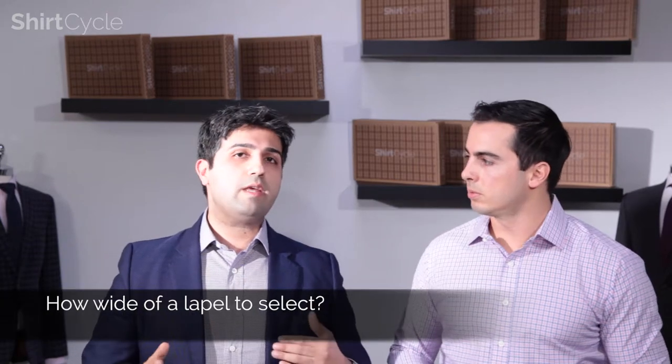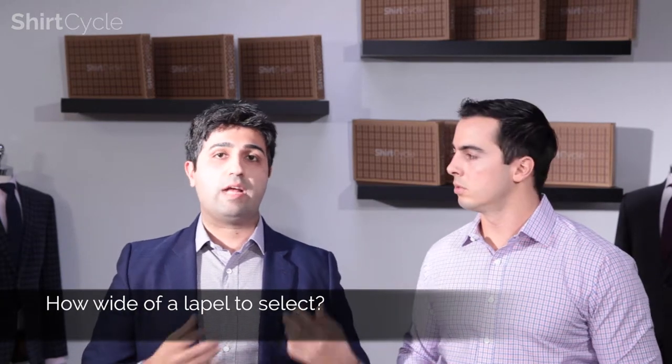And then what about the width? So now the width, you can really have a number of answers on how wide a lapel you should wear. I always recommend the 3-inch wide lapels. If you're a slimmer guy and you like the skinnier ties, you can go with 2 3/4 or 2.5. What are you wearing now? I'm currently wearing a 3-inch wide lapel. It's right down the middle. I would say it's like the Switzerland of lapels.